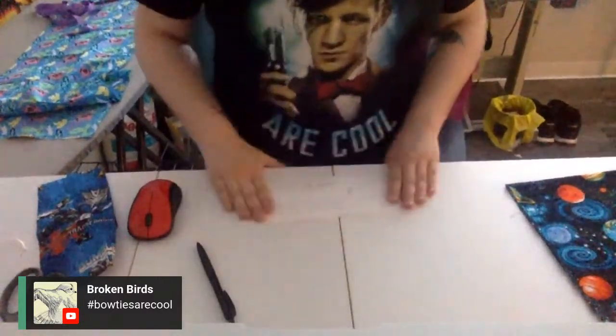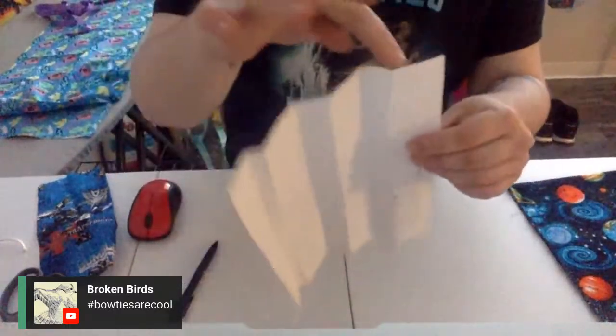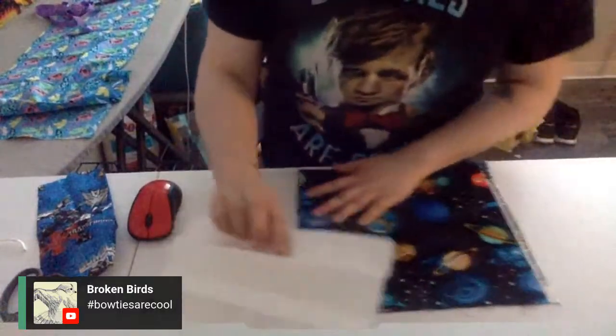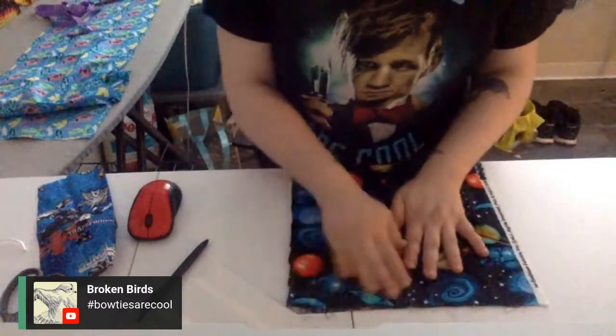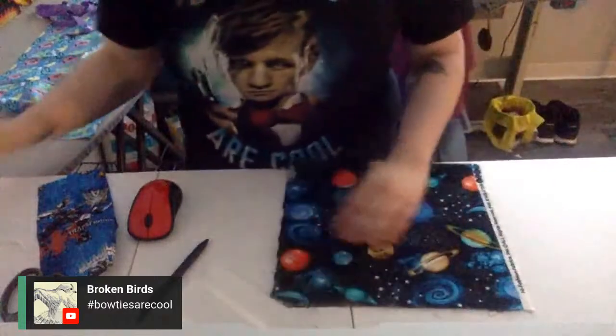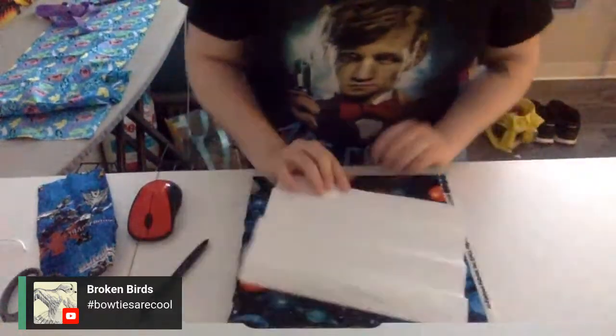Okay. So the reason why we did this is so then when we pull it out, we will have where our pleats will meet. Okay. So flat out, we're going to take this, and let me get this needle out of the way. I'm going to take this, lay this here.